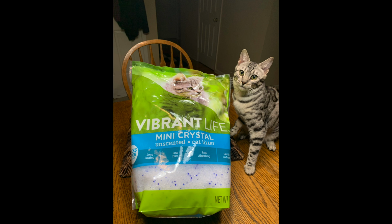There's also a web page called Tuft and Paw, and they do a nice little article called Pros and Cons of Crystal Silica Cat Litter. Now, I read this bag of Vibrant Life cat litter front and back. They do not say anywhere on the bag what type of silica crystals these are or what they're derived from. They don't say if it's the magnesium, the zinc, potassium, whatever. They don't say exactly what it is.